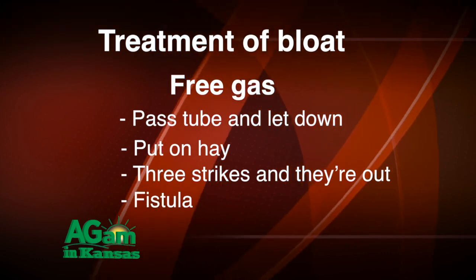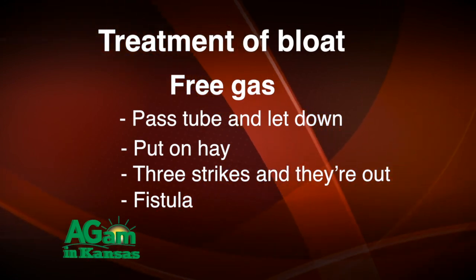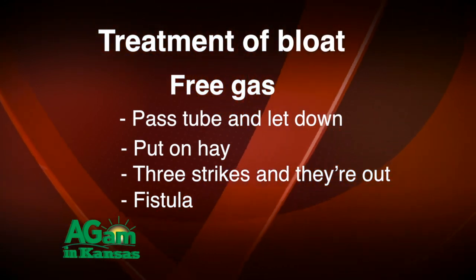Either I'm gonna put a fistula in the side of the animal, which is an actual open hole from the rumen outside the side of the animal. We can stitch the rumen wall to the hide of the calf, and he can let free gas go out continuously, and that will take about 6 months to a year to close. Or I'm going to rail that animal or sell it for salvage slaughter. It's 1 or 2 things, because if they continuously come in, the animal's either going to wind up dying from bloat, or you're going to wind up continuously having to treat them to let them down.